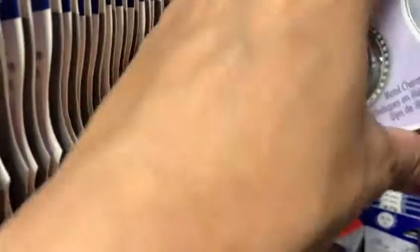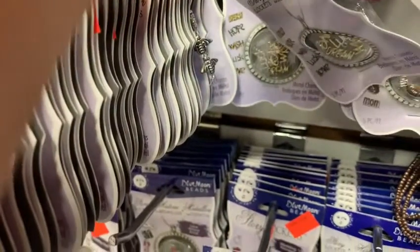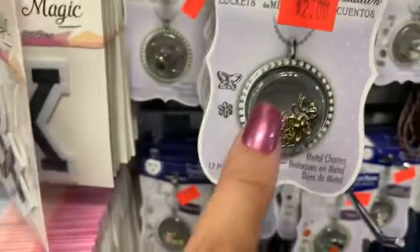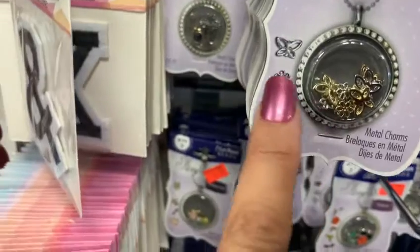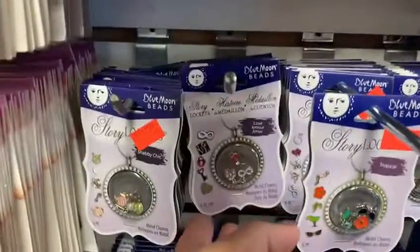I don't know if it comes with the chain already. Let me double check that. No, it does not come with the chain. But the charms are so cute. And these have multiple of these butterflies and this flower. Look at this one.